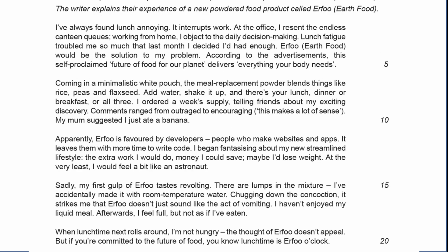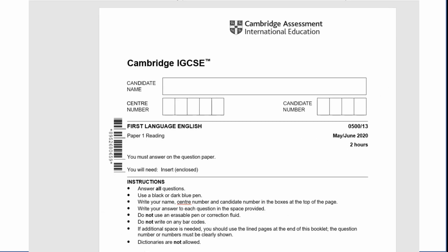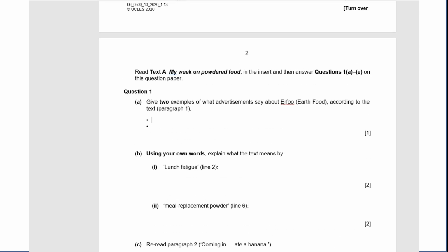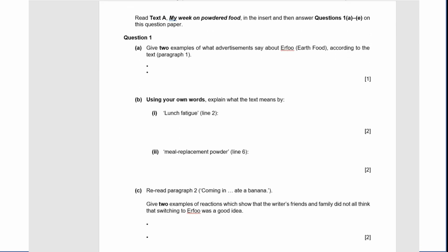So is that the short text A, that's nice, of Cambridge. So let's take a look at the questions. So read text A, we've done that already. Question 1, remember the earlier questions no doubt will be assessing your understanding of explicit ideas, so selecting and retrieving ideas clearly stated in the text.